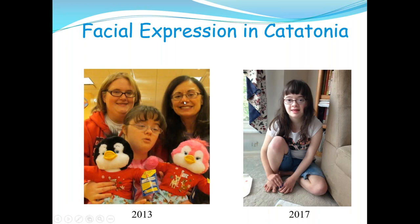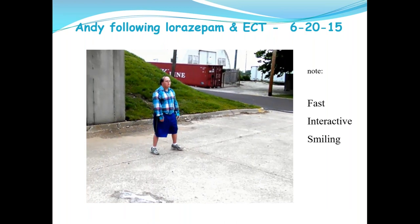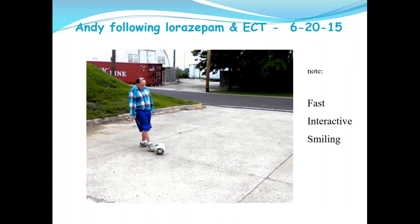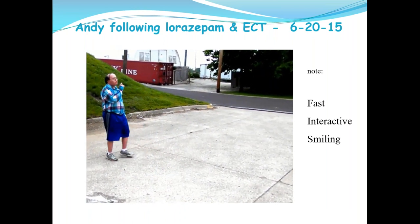Here you see this young girl with her mother, going out shopping and just looking like she's not with the group at all. That was 2013. And then here she is sitting on the floor in their home in 2017, making eye contact, and obviously much better. And here's Andy, the one who was so slow. He's a pitcher for the Special Olympics and a really good soccer player.